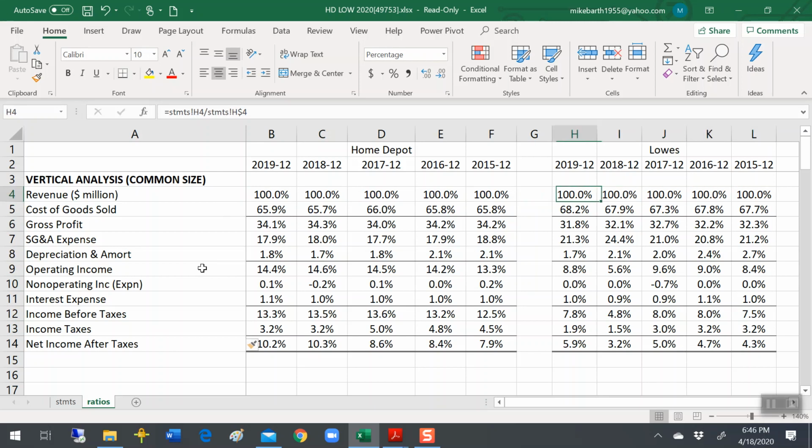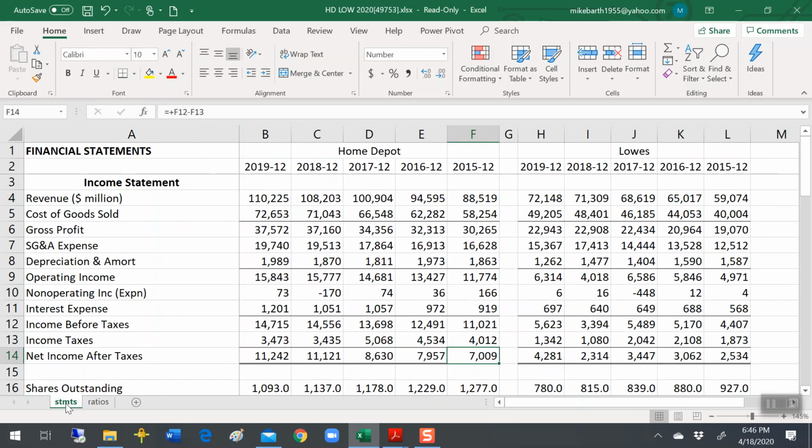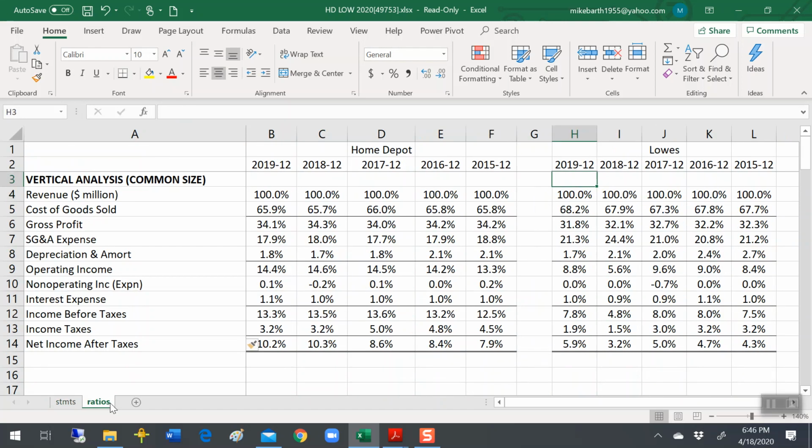And we can remember from the other video, or if you haven't looked at the other video, Lowe's in 2019 was about 72 billion compared to 110 billion for Home Depot. Okay, so they're larger, but by reducing everything as a percentage of the sales, it makes it easier to make comparisons. The cost of goods sold is right at 66% for Home Depot.